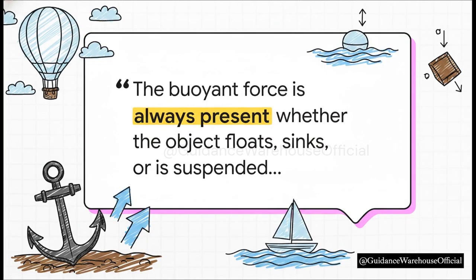I really want to highlight this specific quote directly from our physics source material because it clears up a super common student mistake. It states, "The buoyant force is always present whether the object floats, sinks, or is suspended in a fluid." Please don't think that a sinking object doesn't experience buoyancy. Even a massively heavy iron anchor sitting in the mud on the ocean floor is slightly lighter down there, simply because the water is still actively pushing upward against it.